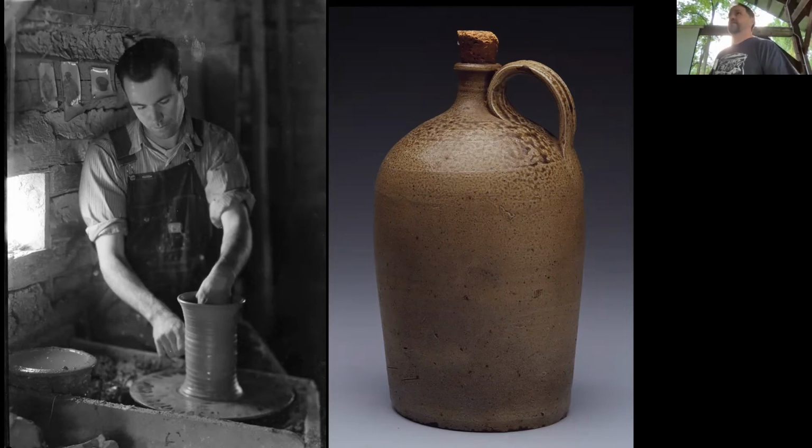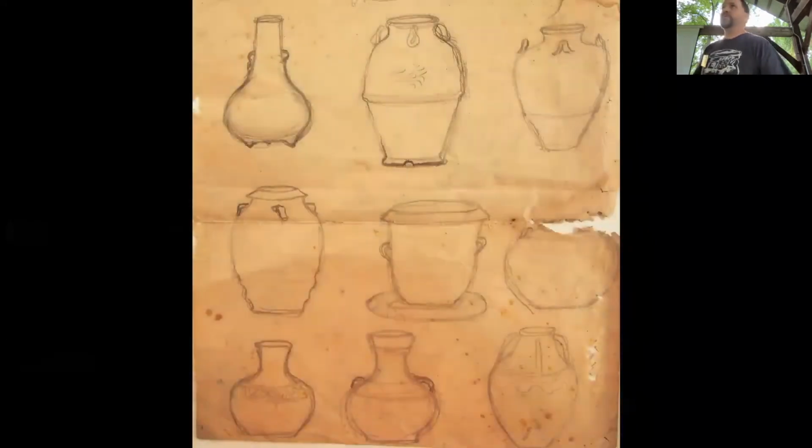But at that time, in the early 1900s, potters either had to go work in another occupation or another trade, maybe a carpenter or other skills. And from that, they were able to retool and go to museums and look at forms from other cultures. These are sketches that my grandfather and the Busbys made, who created eventually a pottery called Jugtown pottery.